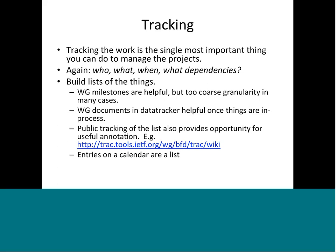The working group document tracker is actually very helpful because once there is an ID, you can track the progress of things, but especially in that early iterative work, it's really not the right tool. Public tracking of issues is also helpful. One of the things that I tend to do for BFD is I stick things on the wiki, and it sort of gives an idea of what the status of the working group is as perceived by the chairs. And as far as lists go, something that's on the calendar is also a list.